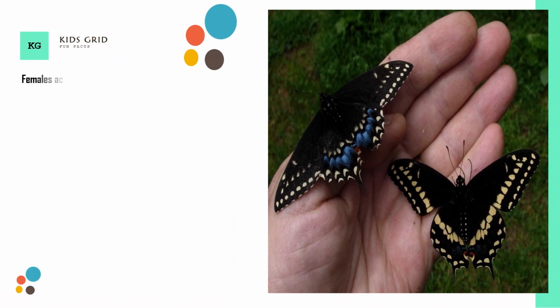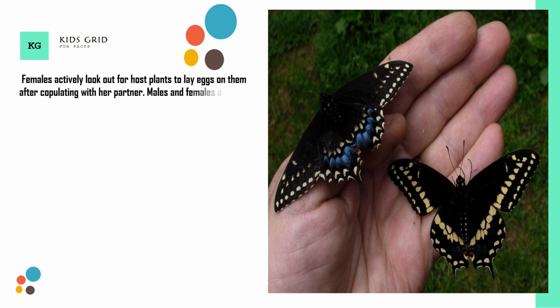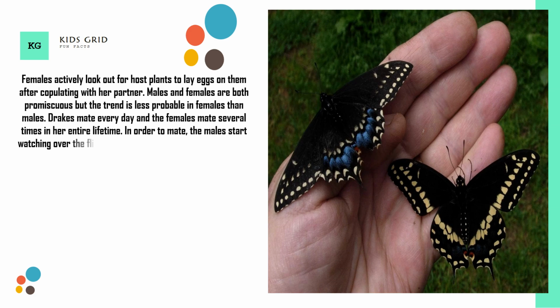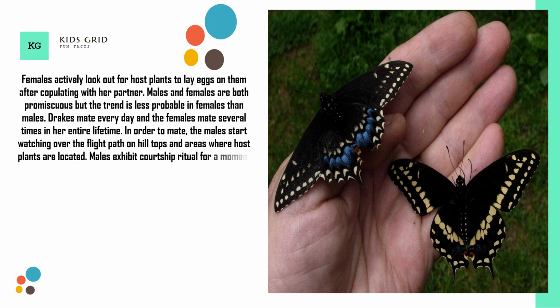Females actively look out for host plants to lay eggs on after copulating with their partner. Males and females are both promiscuous, but the trend is less probable in females than males. Drakes mate every day and the females mate several times in their entire lifetime. In order to mate, the males start watching over the flight path on hilltops and areas where host plants are located. Males exhibit a courtship ritual for a moment when they meet the females.